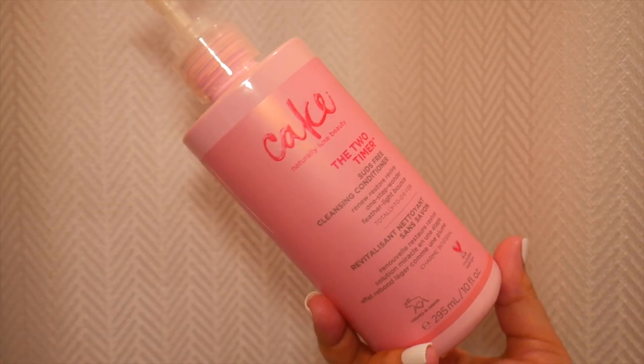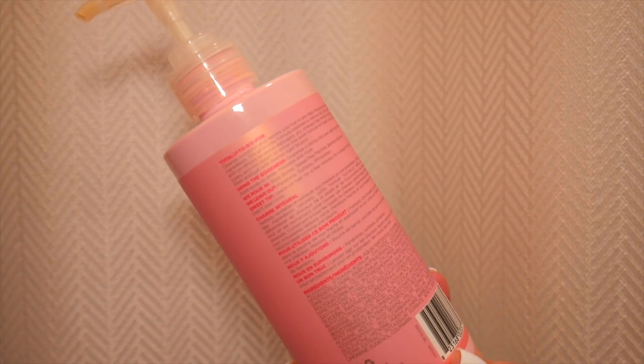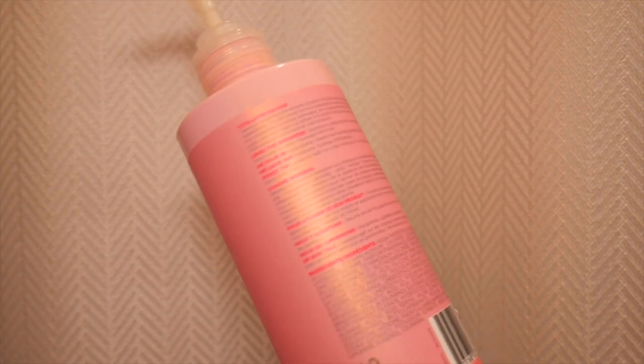I don't really use a lot of these, but this is actually a cleansing conditioner. Let me know in the comments down below if you're a cleansing conditioner kind of girl, because I'm really not. But this is filled more than halfway. I did give it a try a few times, and it feels weird. Like, is it really cleaning my head?